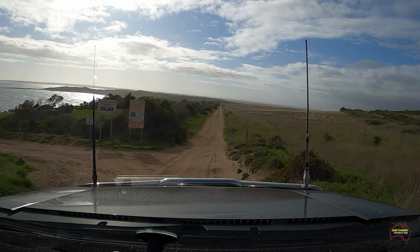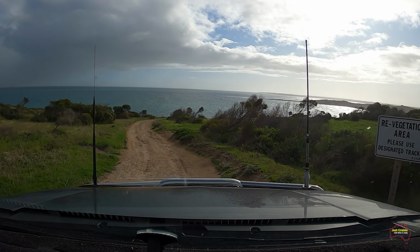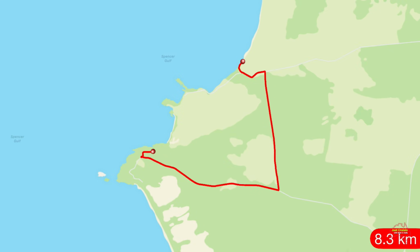As we now arrive at the campground, we turn left, and that'll take us along the front of the campground, in between the campground itself and the water, and from there we'll drive along and just see where we're going to park ourselves for our remaining night.